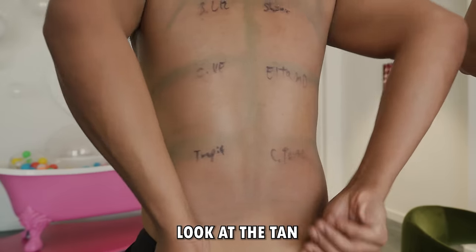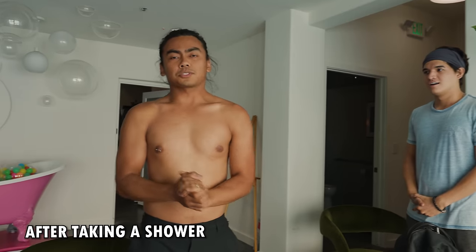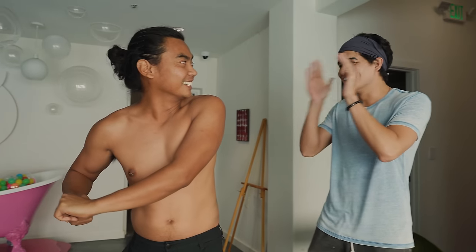See, look, if you look at the tan, you see this tan line? Yeah. That's my skin before. All right, so I just took a shower. Pretty sweet. All right. And here's, oh! What? Hold on.